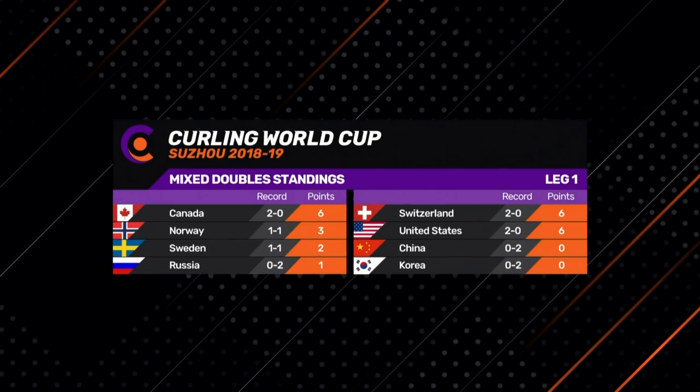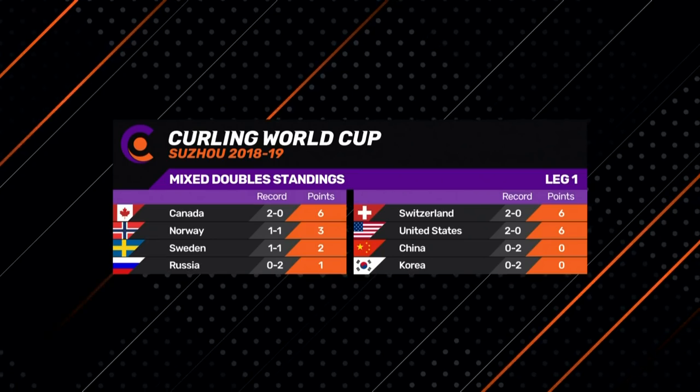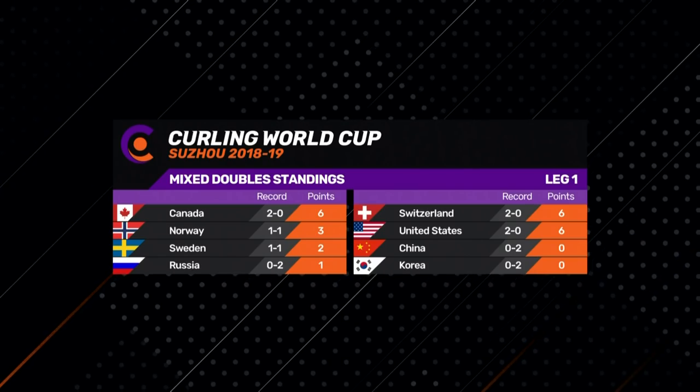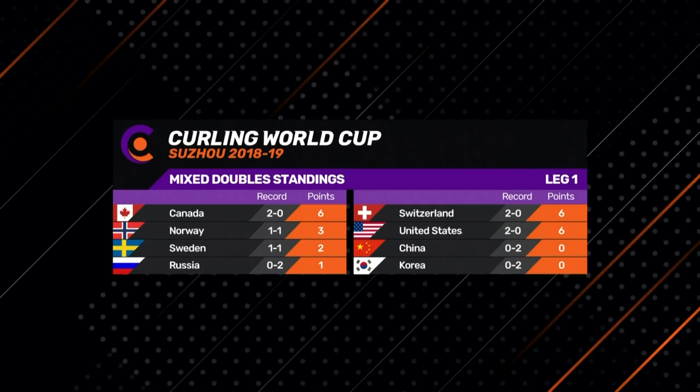So here are the mixed doubles standings in both pools. Canada 2-0 with 3-point victories, giving them 6 points leading that pool. Switzerland and the United States in the other pool, both on 2-0, both with 3-point victories. They are level at the top of the second pool.